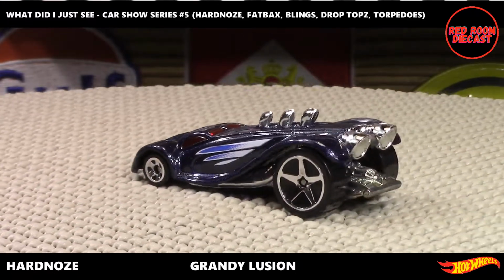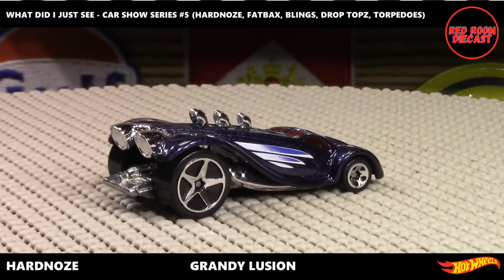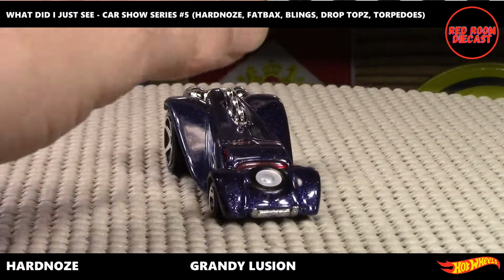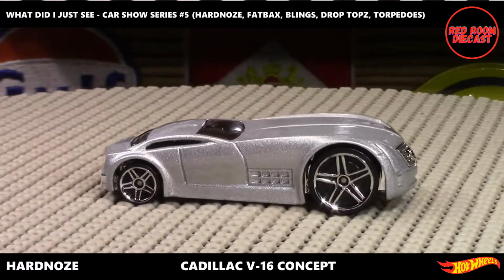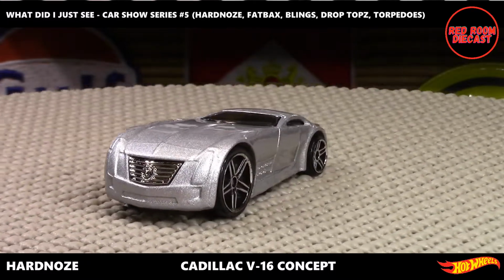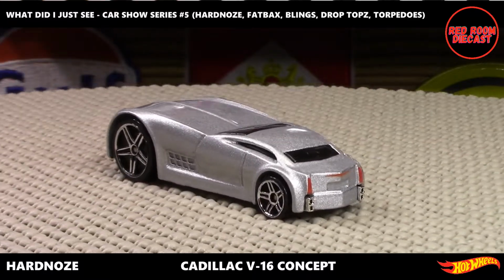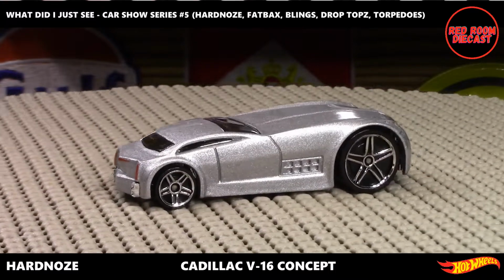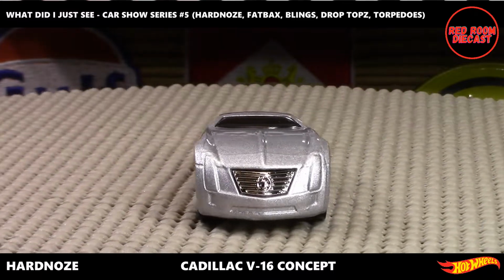out of that year's releases from this hard nose. So we shall take a closer look at the idea behind, or the look of this one, which I think looks quite fantastic in this series of releases. So that's kind of neat that they have produced this one.